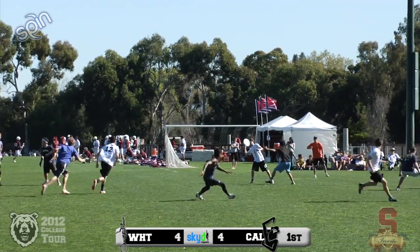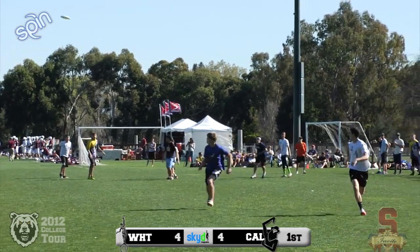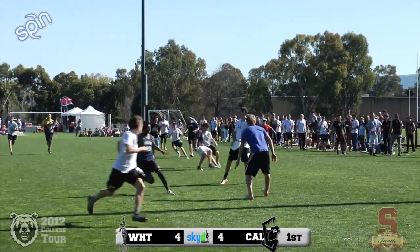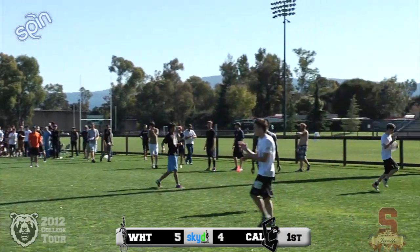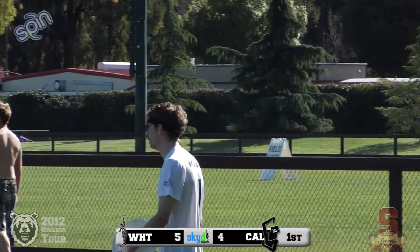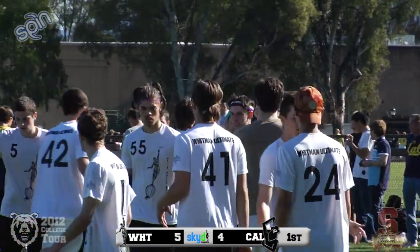Norden to the right-hand sideline is Janin. Janin, high stall count, sending it deep. McGinn is chasing it. McGinn going up, making the grab. Not in. Looking for his receiver. High stall count. Finds Janin. And high stall count situation as Janin sends it deep as a bailout hook shot to McGinn, tall receiver, not a bad option at any point. He's able to reel it in and dish it back to Janin for the goal.